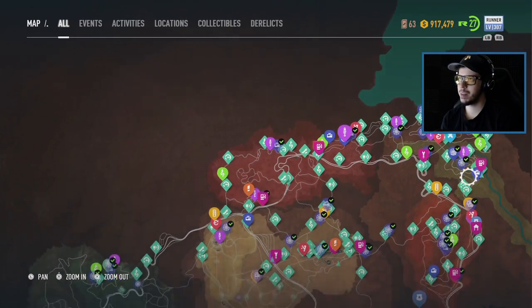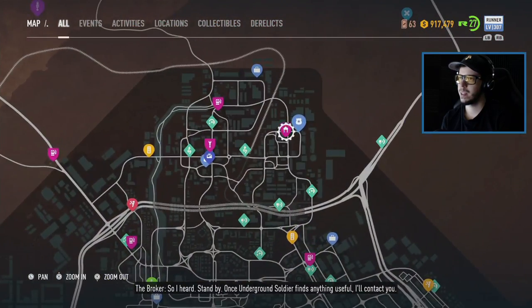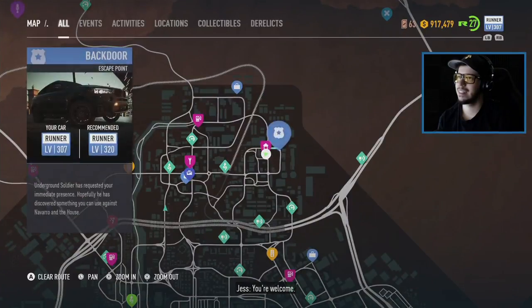There's a bait crate nearby. We don't want no bait crate. Hey, it's finished. We couldn't get to all the locations. So I heard. Stand by. Why does it sound like he's Prince or something? Doesn't it sound like Prince? Oh my gosh. Once Underground Soldier finds anything useful, I'll contact you. You're welcome.